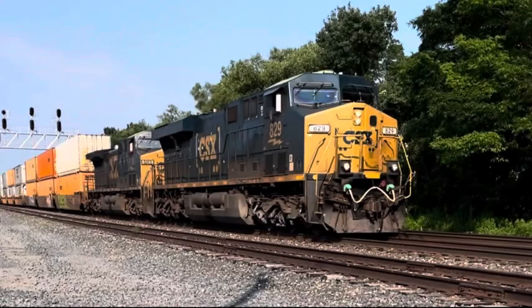Following very closely behind the 162 was CSX IO20, a hotshot intermodal train out of Bedford Park, Illinois, heading to Worcester, Massachusetts.